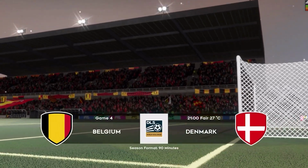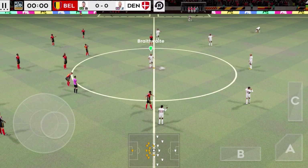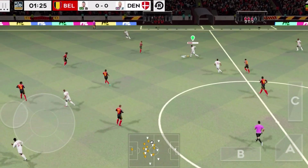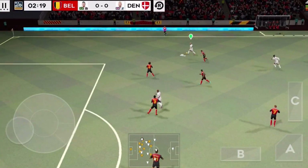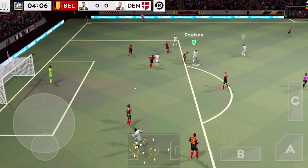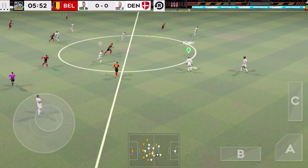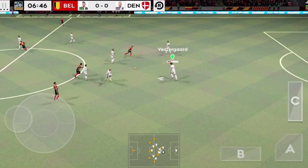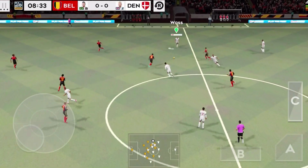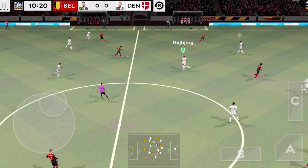These two teams are going head-to-head. Referee gets his match underway. Oh, determined challenge there. That's good link-up play. He slid for the ball, but missed.